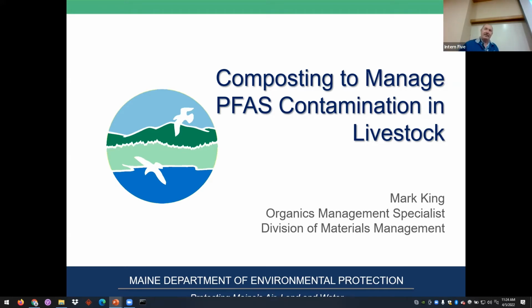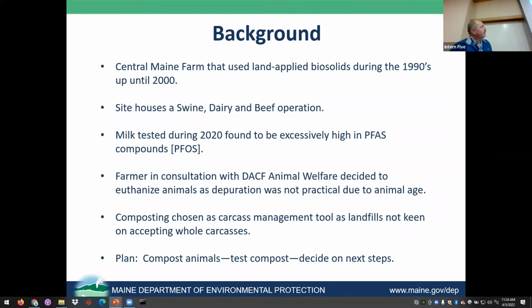I'm here with my colleague, Mark Hedrick from the Department of Agriculture, Conservation, and Forestry, and we work together on the Maine compost team. Just a little bit of background, the central Maine farm used land applied biosolids from 1990 up until about 2000. And this specific biosolids contained inputs from a paper plate manufacturing company, and as a result had some extremely high levels of PFAS in their materials.